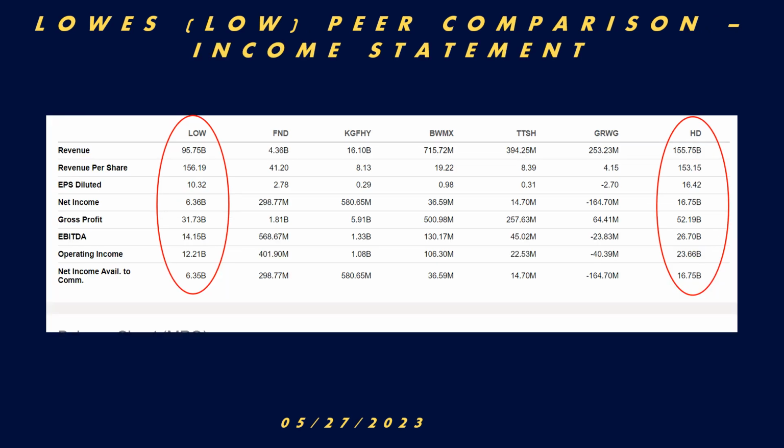Next one. This slide speaks to income statement measures. This should give you a little bit of context on the revenue front, that Lowe's is about $60 billion less in revenue annually than Home Depot. They're at about $96 billion. Home Depot is $156 billion. Lowe's has a greater revenue per share of about $3. It's not bad. It's pretty good, actually. Operating income is about half, about $12.21 billion versus $23.66 billion.